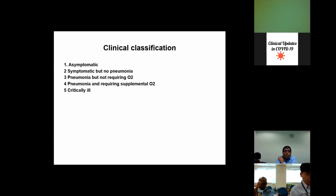Category 4 is pneumonia that requires supplemental oxygen. The Kaletra study that I showed you earlier in NEJM yesterday was done on category 4 patients, pneumonia patients requiring supplemental oxygen. We now know that if you were to start Kaletra in category 4, it is not useful, and our 2 patients showed us that. We started them on Kaletra monotherapy in category 4, and they continued to deteriorate. Category 5 is critical.